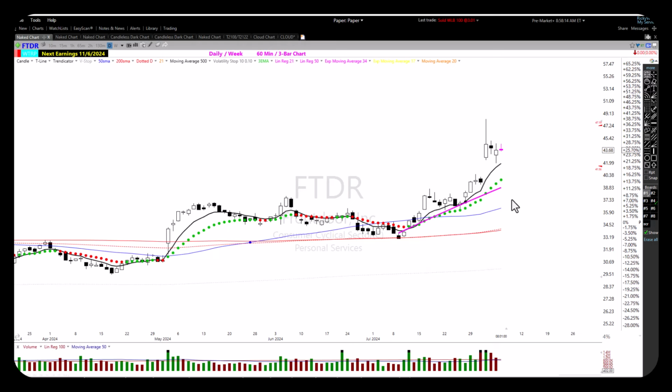FTDR. Here's a nice pop up. There's a nice little flag setting in there. We're looking at that 3-8 trap. Look at that beautiful trend. Here we came out of this base right there. We broke out. We popped up. And here's our pullback now. Watch for that buy signal in there and ride the trend to profits.